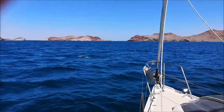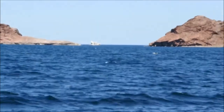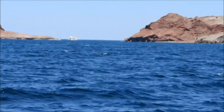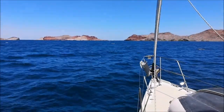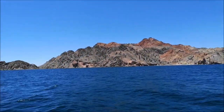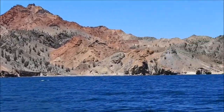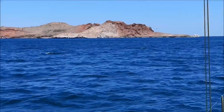I think that island is Granito over there, that white one. Just a sea lion. It's too bumpy yet to get a good picture of that with the phone camera, but Granito's supposed to be the sea lion spot, so we'll see if we can swim in later. It's definitely a cool spot, with a cactus forest going on there. Lots of birds here.